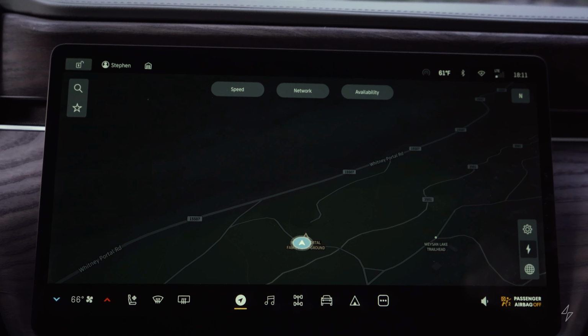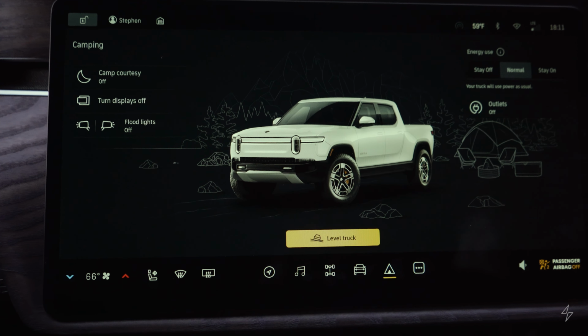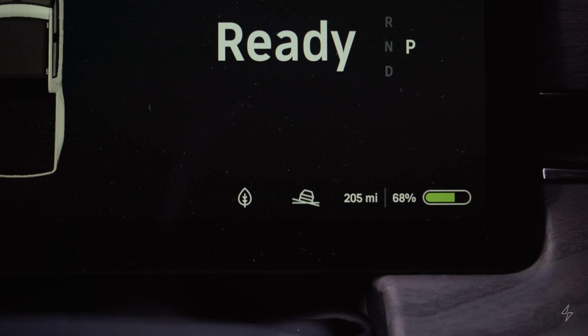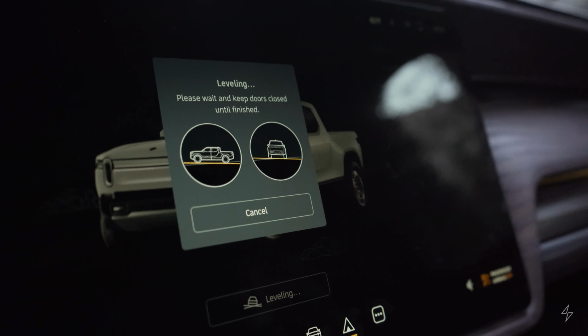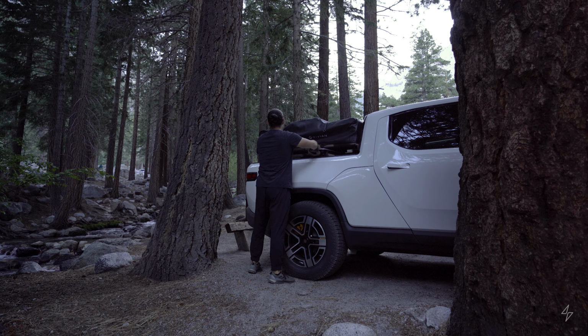So we got to our campsite, and it definitely was not level, but that was a good thing because I got a chance to try out the auto leveling in camp mode. It definitely took a few minutes for the truck to level itself, but the feature worked really well, and once that was done, I was able to get the rooftop tent set up.